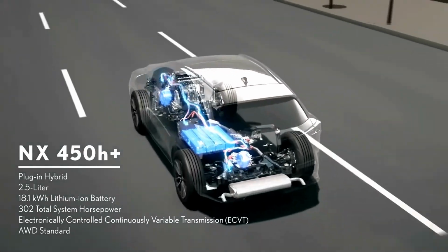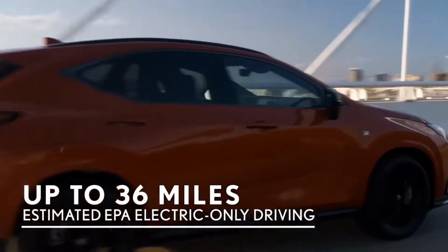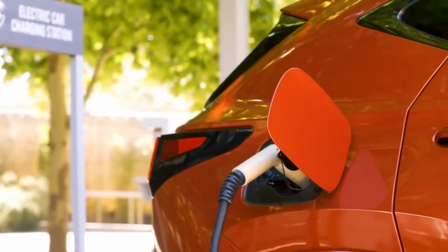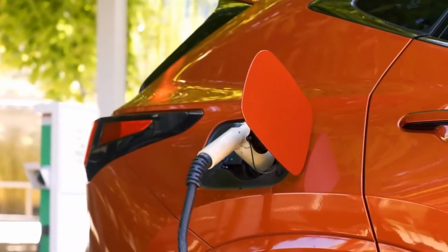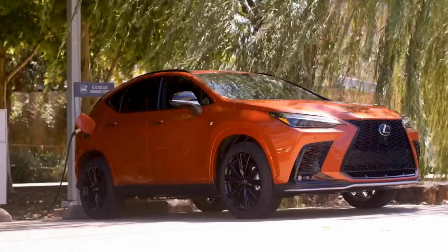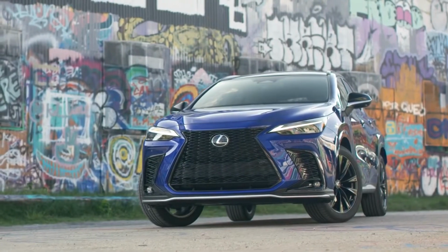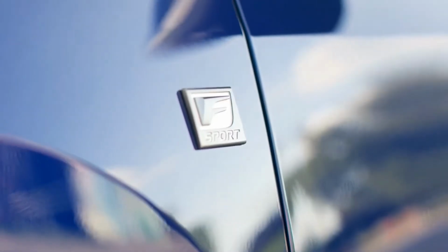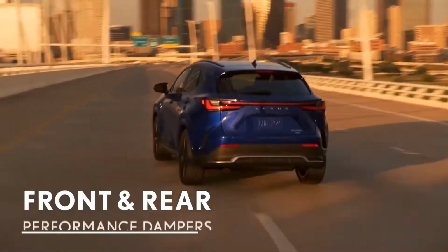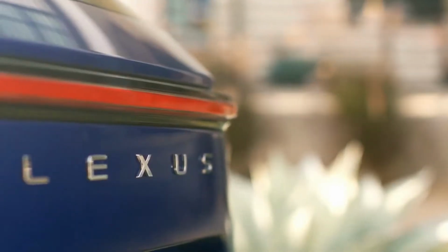When fully charged, you can drive the NX 450H Plus in electric-only mode up to an estimated 36 miles before the gas engine kicks in. And at a level 2 charge station, the available 6.6 kilowatt onboard charger charges the battery from empty to 100% in around 2.5 hours. The NX 350 and NX 450H Plus are also offered as F-Sport styles, with standard adaptive variable suspension, front and rear performance dampers, more aggressive exterior and interior styling, and a host of other upgrades.